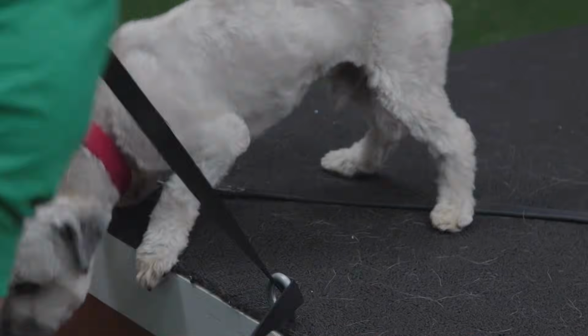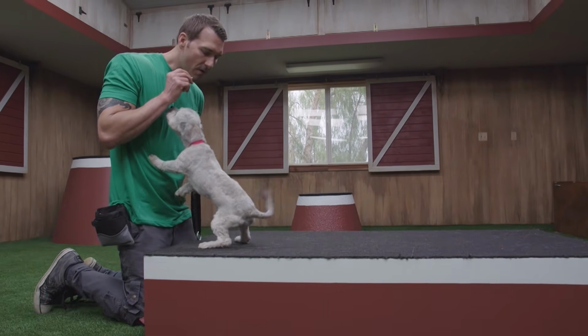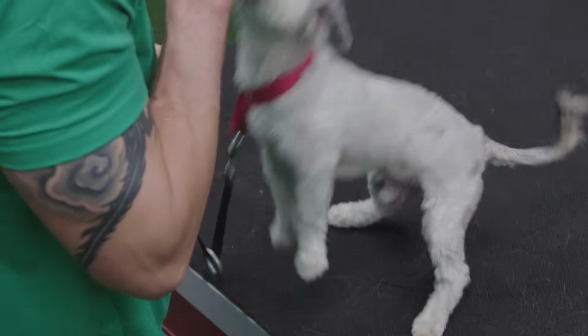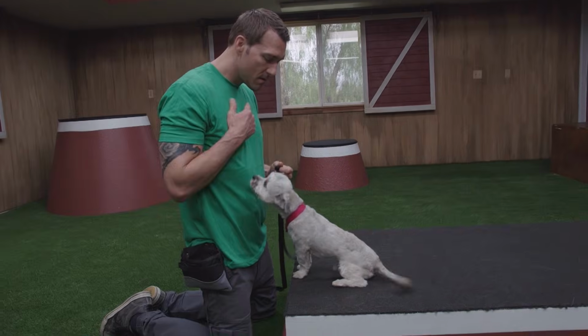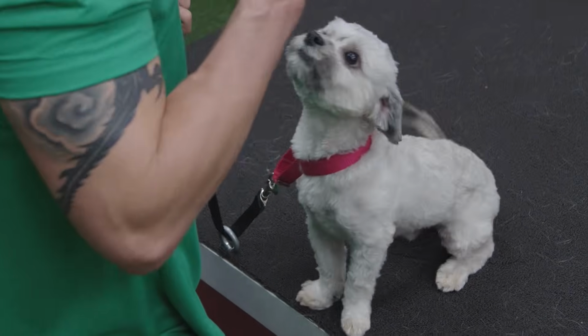So I run the leash through the eye bolt, and as he starts to jump, I simply pull the leash my direction while saying the word off. Off. As I do this, it pulls his body right back down. Off. I let him settle down for a couple minutes, then reward him for being on all fours, not jumping. That's an off. Good. No jumping. I know you like those hind legs.